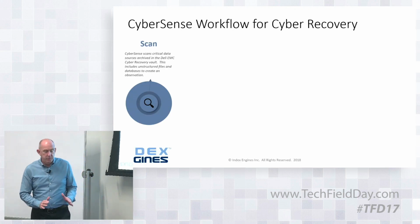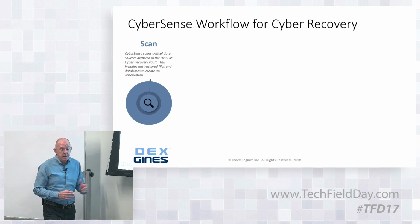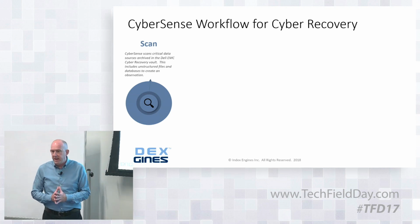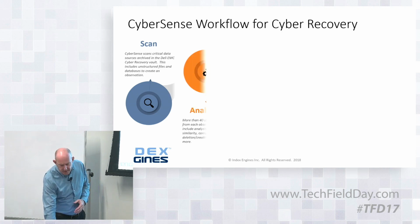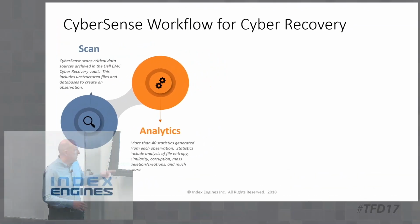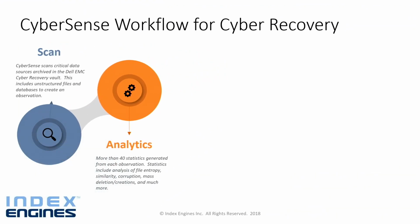So this is the workflow. The initial scan, in this case, we're going to scan the vault. That's set up on a scheduled basis. Think of a scan as an observation. So we're just looking at the data, and just seeing what's happened to the data. After the scan occurs, there's a series of analytics. We're not going to expose all the details of what we're doing here because that's going to get out to less friendly people than are sitting in this room. But there are 40 or more statistics that are generated.